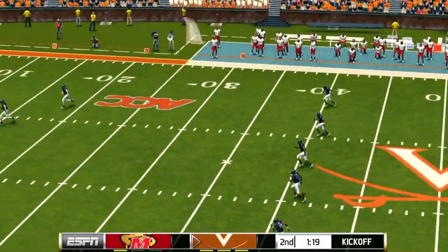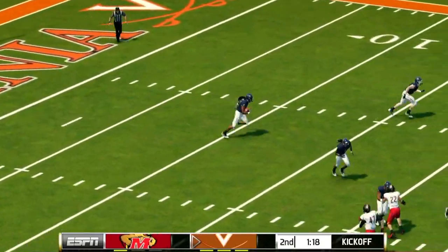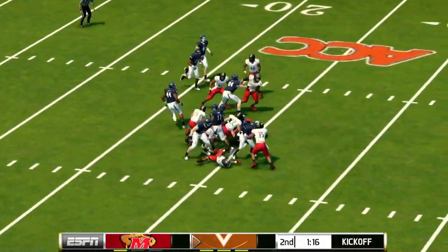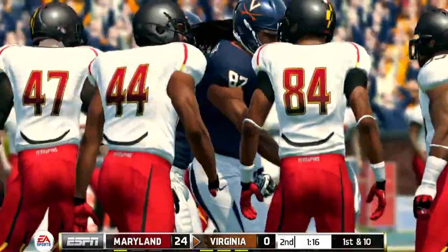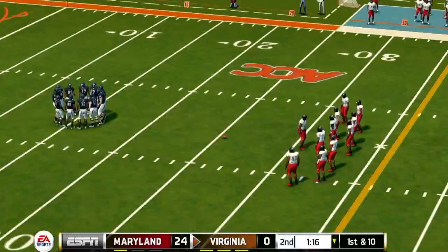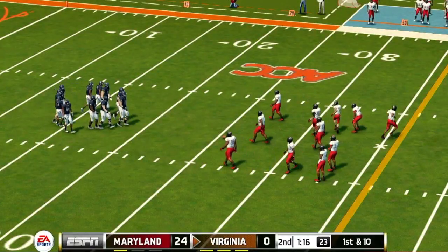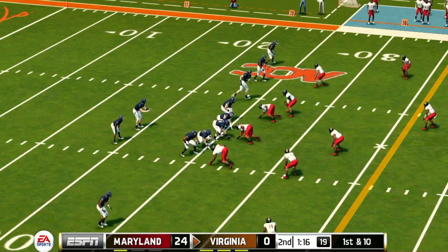He really got a hold of that kick. He's to the 20. Brought down at the 25-yard line. It's still only the second quarter. We've got a lot of football left, but I've got to say, this one is teetering on the brink of a blowout.